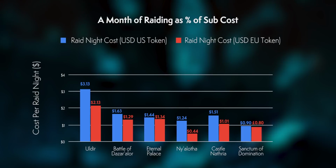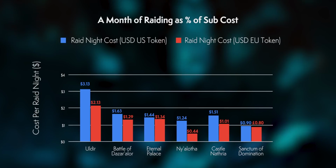So the next time you're burning through pots during raid, think about it this way. Every raid night costs close to $1 right now. In Nathria, it was $1.50. In Uldir, $3. This is when we started to think about Blizzard's role in all of this. They kind of stand to gain from the game being a bit more expensive to play. But we also thought about how earning gold actually works. So, let's think about that.